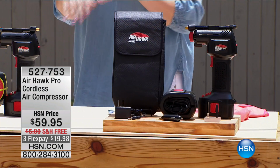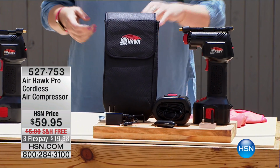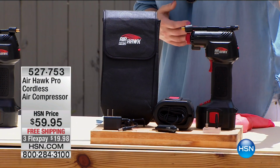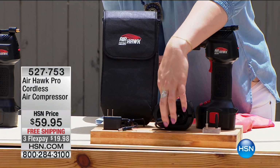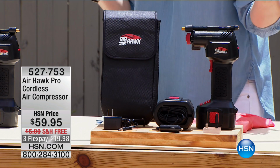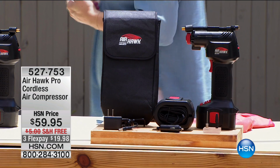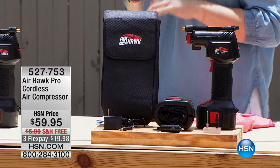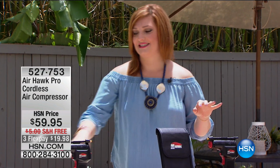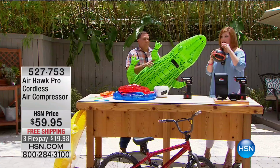This is cordless, it is powerful, and it's on free shipping, and it's got 3 flexible payments of $19.49. You get the carrying case, you get the battery included, you get all of the tips. You can even use your DC charger in your car to get additional power. If, let's say, you forgot to charge the battery, you can plug it into your car and get additional power there as well. So with the free shipping and the flexible payments, that breaks down to $19.98 to get this at home because, listen, the kids can't play with a flat ball, and you don't want to sit and try to blow it up.